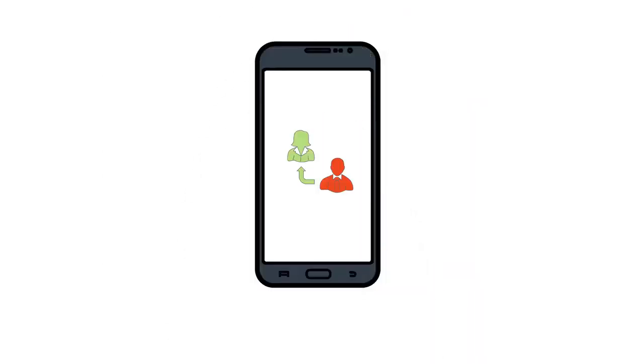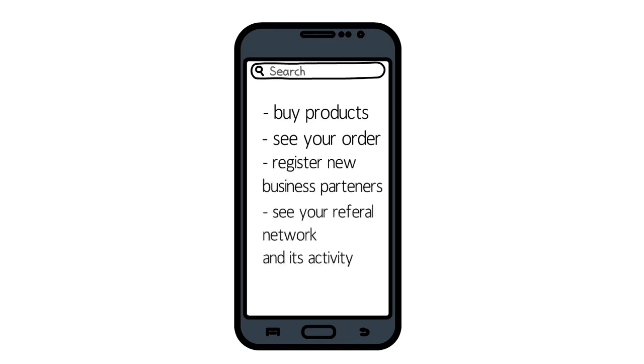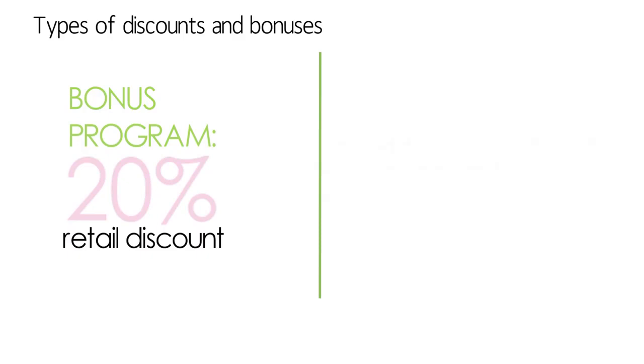You'll also get your own referral link that you can share with others, an online back office, a mobile app where you can buy products, see your order history, register new business partners, see your referral network and its activity, sales volume, and much more. Club members who passively or actively refer Coral Club's products to others can take part in the bonus program. All bonuses are calculated based on volume points.